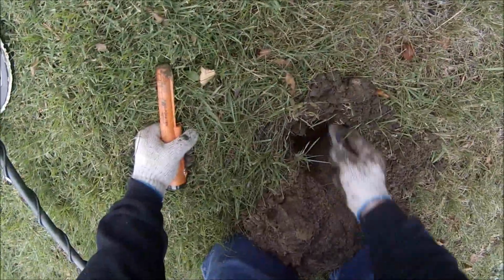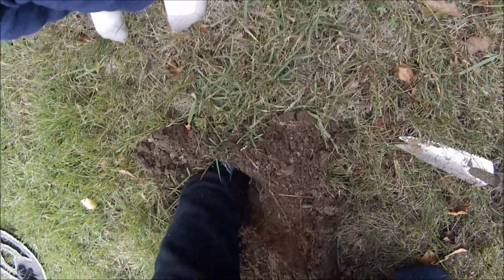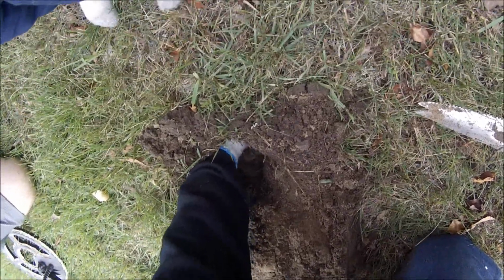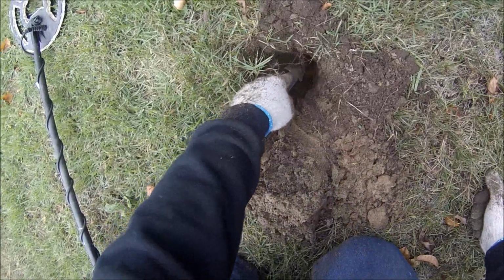What you doing, buddy? Something big, I think. There's something big down there. That might be a pipe. No, it's not a pipe. Man, I hate when I find something that's not a pipe. That's huge. Because then I don't know if I want to dig it.